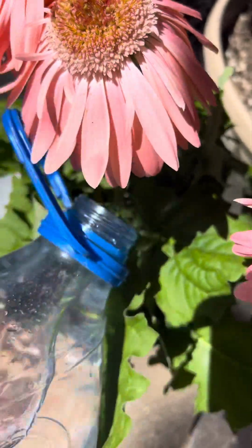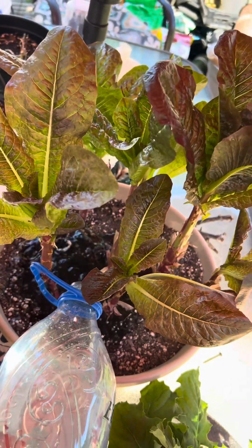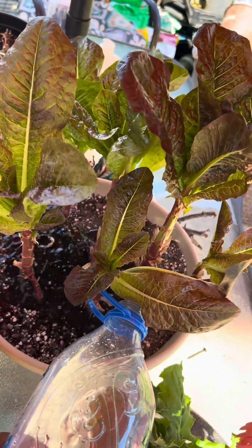Watch closely and listen up. This is going to go quick. The Gerbera jamesonii, a perennial herb that makes a perfect plant for the porch or balcony. Red romaine lettuce. Oh my gosh, you can get so many harvests from this.